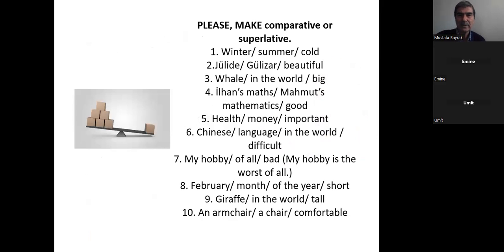Now, here is a good practice exercise for you. What will you do here? Please make comparative or superlative forms, okay? Not the other things, but please focus on just comparative forms and superlative forms of adjectives.